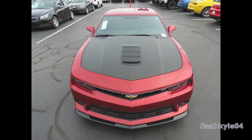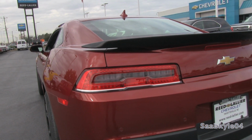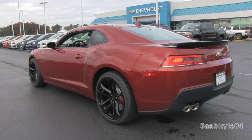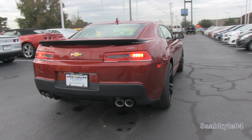All 2014 SS models also feature ZL1-inspired hood extractors. They work by pulling the air through the front and over the windshield, where roof channels help keep everything uniform as it passes over the rear. This helps improve aerodynamics and increase downforce on the track. 1LE cars also get a special flat black wrapped hood, which is the easiest way to discern a 1LE.